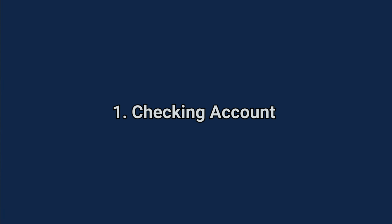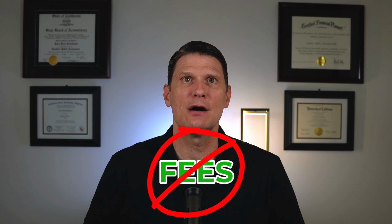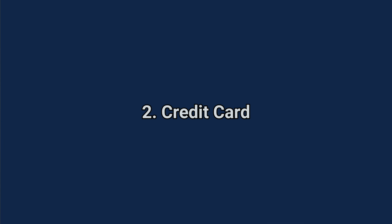Account number 1, a checking account. You are probably familiar with this account, as this is where most of your transactions occur. Well, this and the next one we're going to discuss. During retirement, you'll want to make sure that you maintain a minimum balance in your checking account to avoid overdraft and account fees. You'll also want to keep a couple of months of expenses in this account to act as a buffer.